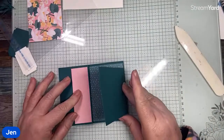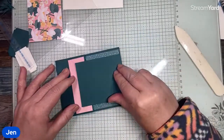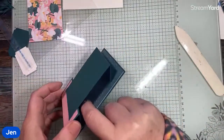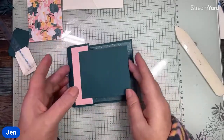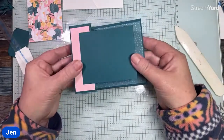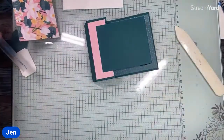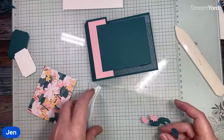Okay, so all I'm going to do, I put some glue here. I'm just going to fold this down. You want to make sure you don't put too much glue because you don't want the glue sticking out into here and gluing that down. Okay, but there you go. Voila, we have our fancy fold card. Isn't this cute? I love it. It's so easy, and it's such a cool design to show off your designer series paper.